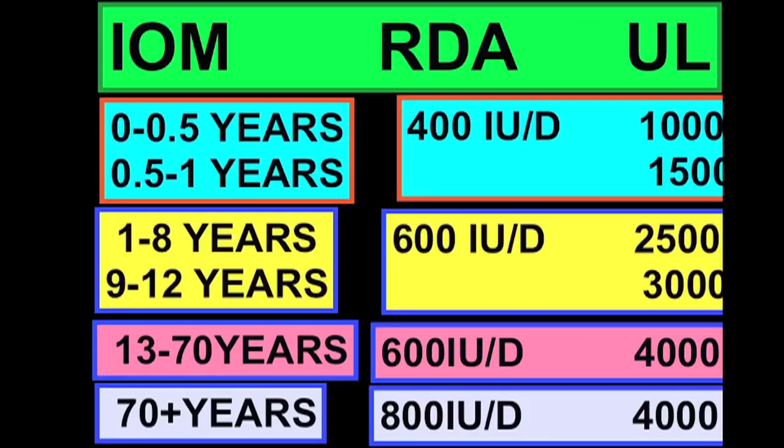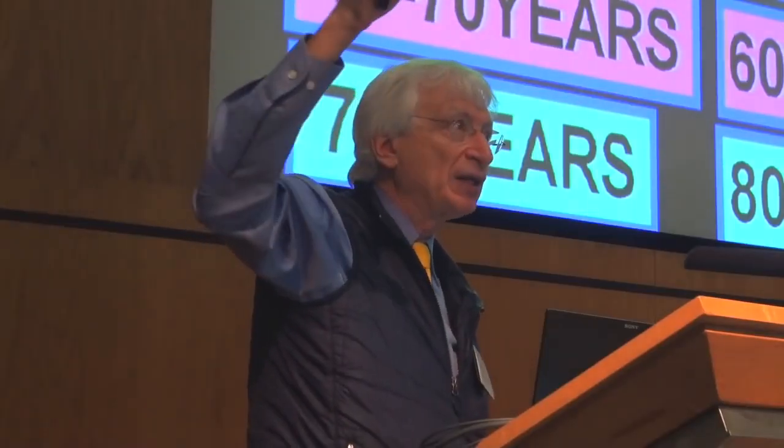Again, Institute of Medicine recommends 400 for children under the age of 1, 600 children and all adults until you get to be 70 years of age, 800 units. Safe upper limit, they've now doubled the upper limit from 2,000 to 4,000 for most children and adults. So even the Institute of Medicine now recognizes vitamin D is not toxic as we once thought.